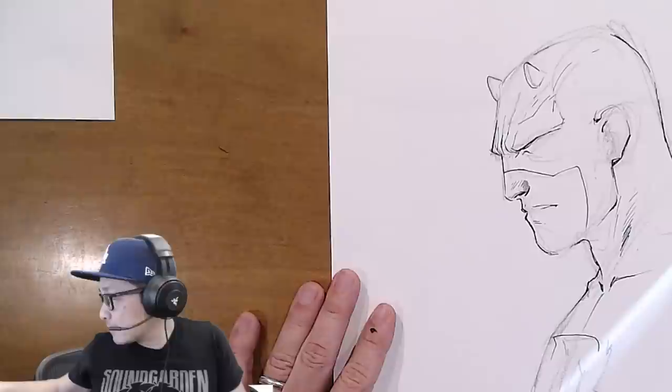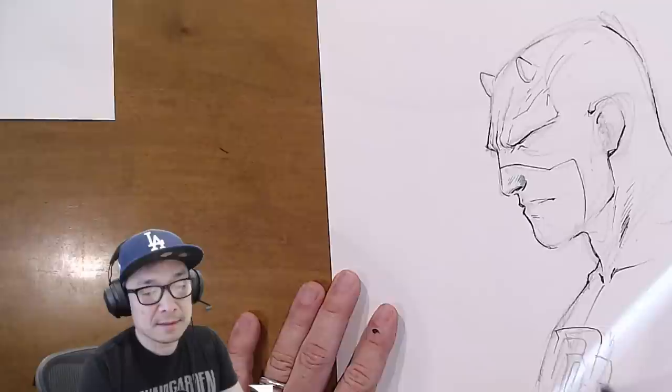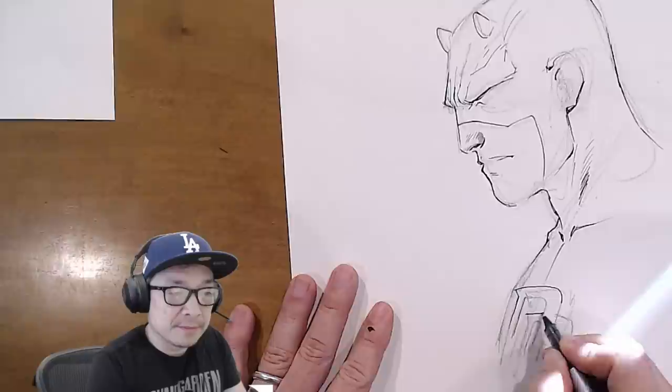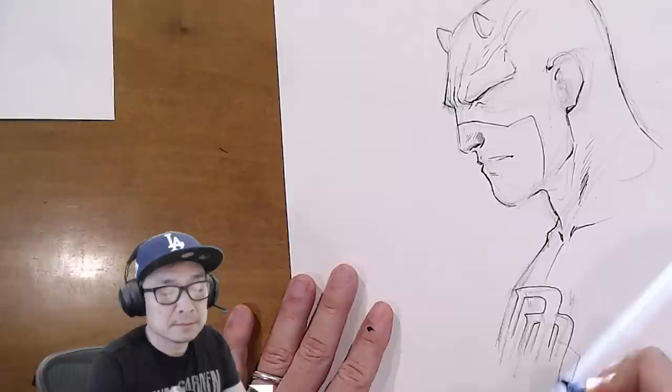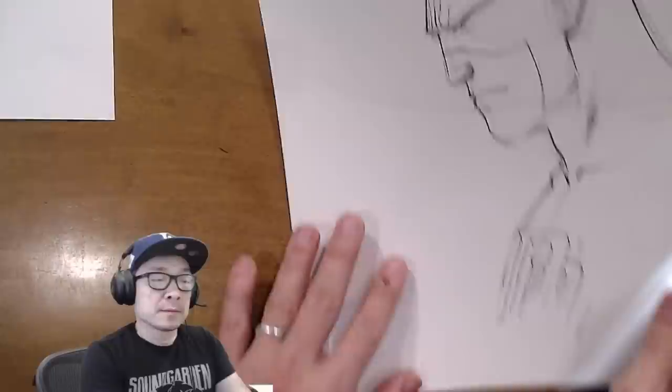All right, his logo is a little complex. Interlocking D's. And in perspective as well. I'm starting to run out of real estate down here.